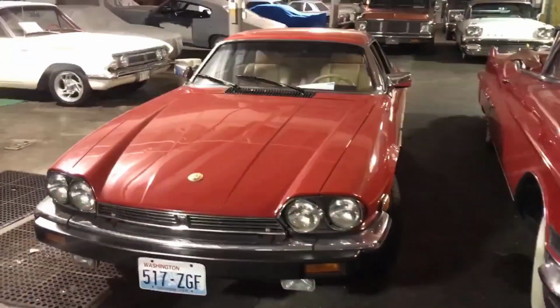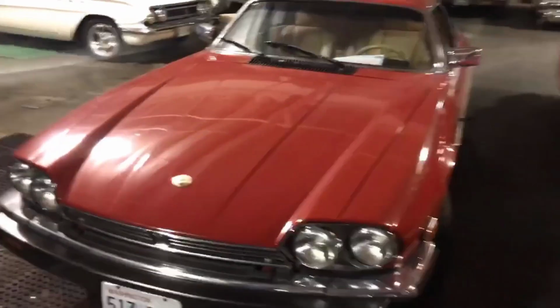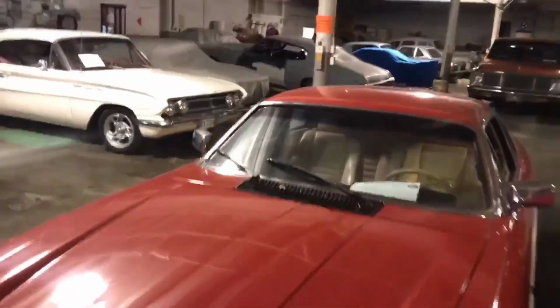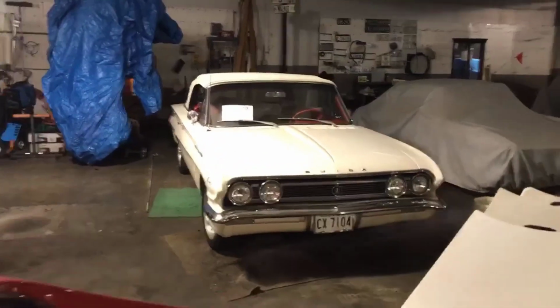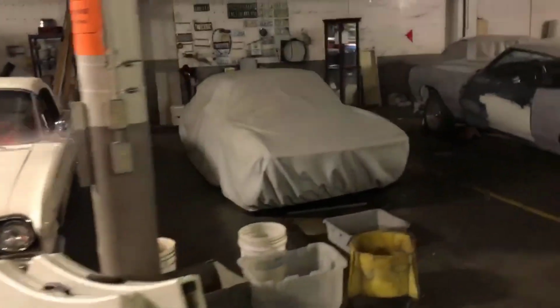This is also someone's car? No, that one's for sale. So this car for sale, for example, what is this? This is a Jaguar. A 1992 Jag XJ. And the first car that we're looking at over here that's for sale is a '62 Buick. And under the tarp, that's storage stuff.